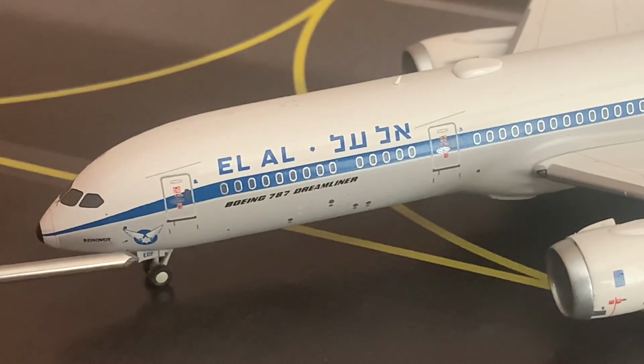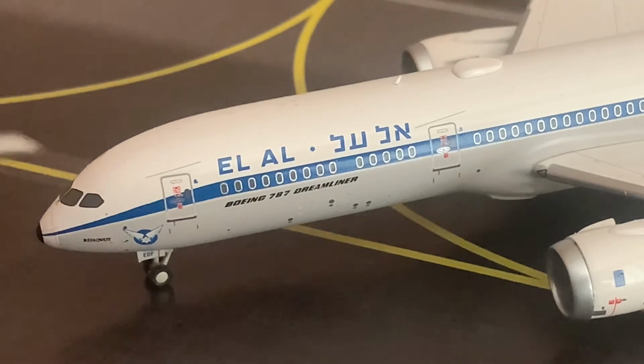Here below the front of the aircraft is the nose gear. At the top of the nose gear we have the landing gear door and the nose wheel door and the Echo Delta Foxtrot, which is the last 3 letters of the registration itself. And of course below the gear door there is the landing gear.